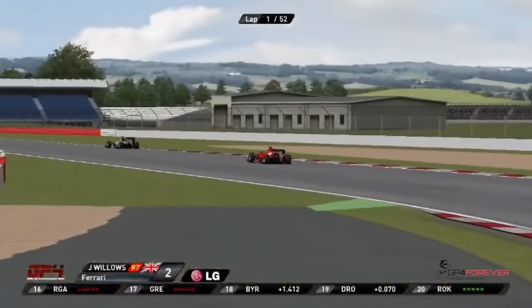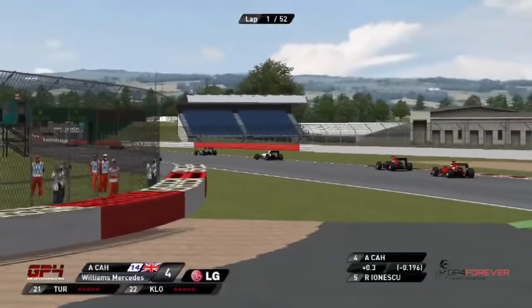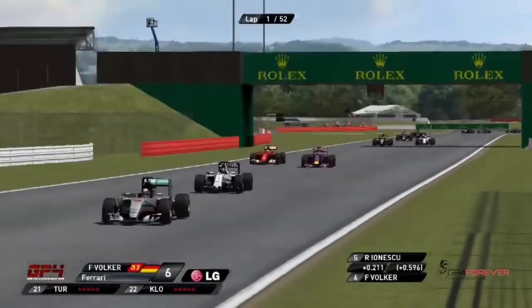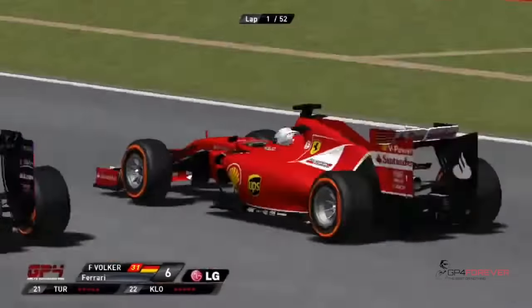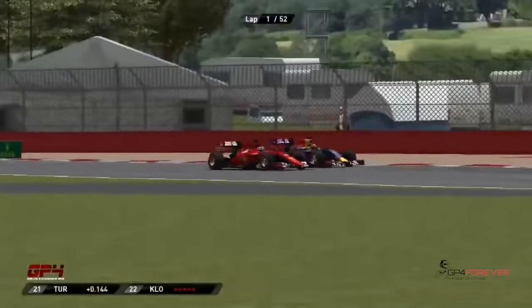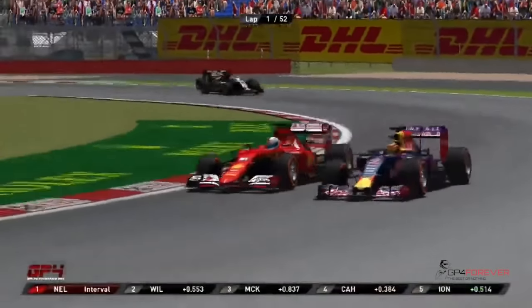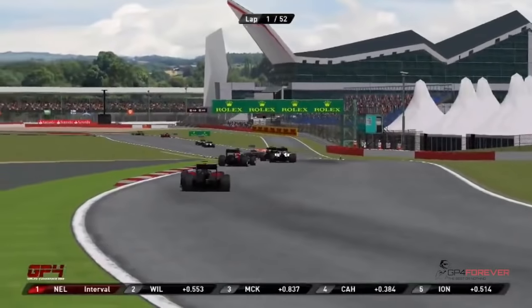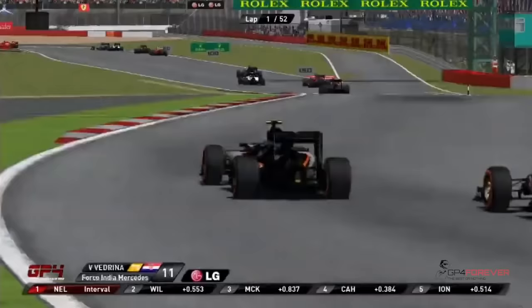But that's a crucial move by Will Neller as he takes the lead in the first lap, as we look at Carr in fourth. As we look at Ionescu, who's under pressure from Willers' teammate Florian Volker as they come into Stowe. And does he make the move stick? Ionescu, I think, just about holds it round the outside, and he keeps the position as they head towards the last couple of corners on the track.